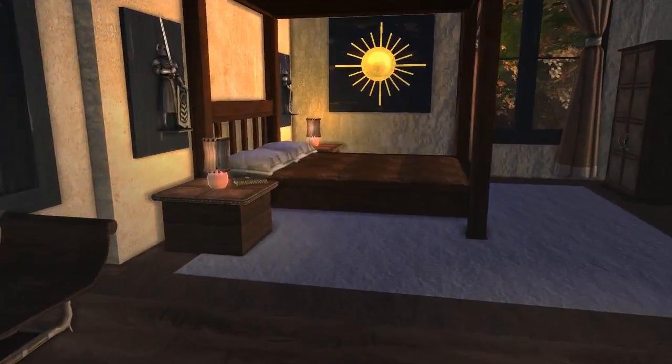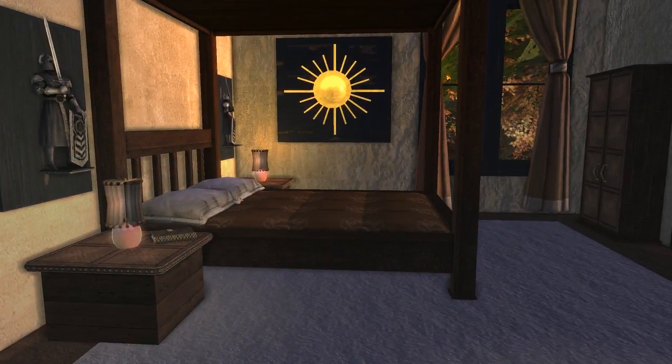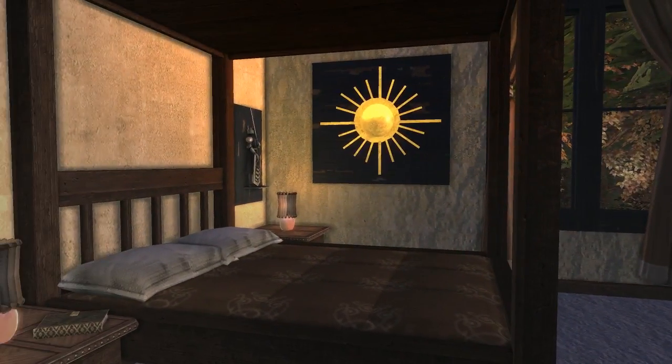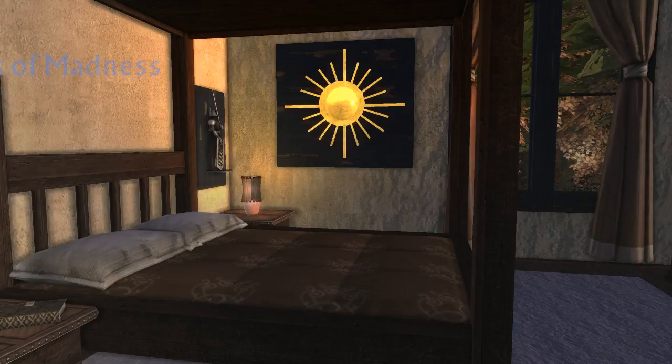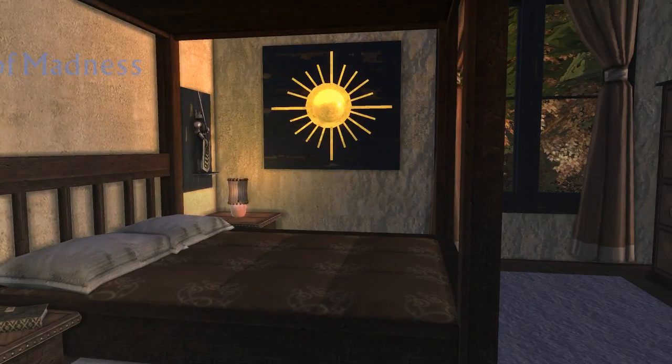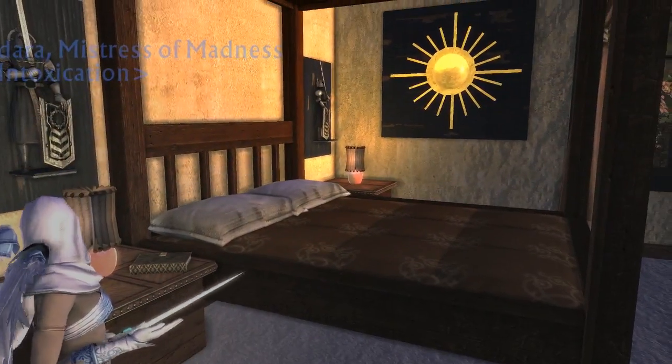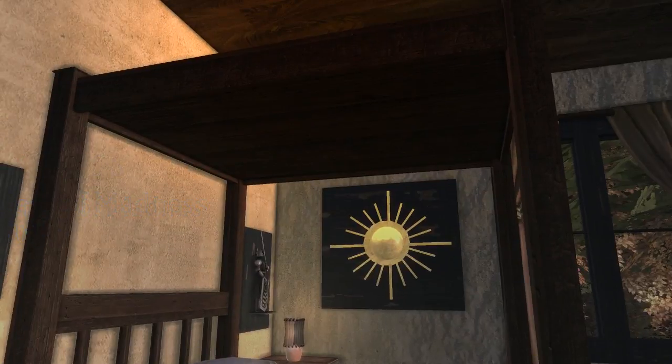Yes. So this is such a pretty bedroom. And see, the material you choose for the sunburst, I mean, this looks like a totally different piece here. Really love this one in gold. Thank you. Gorgeous bed, canopy bed.